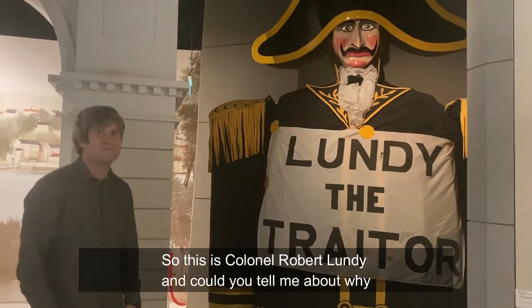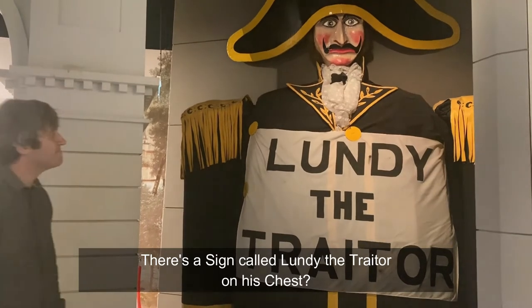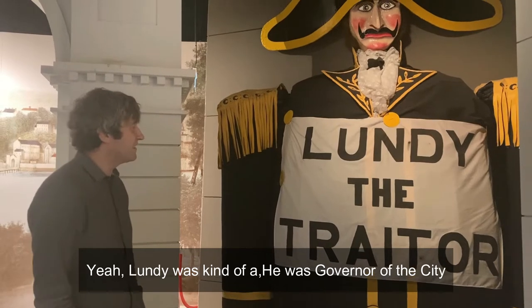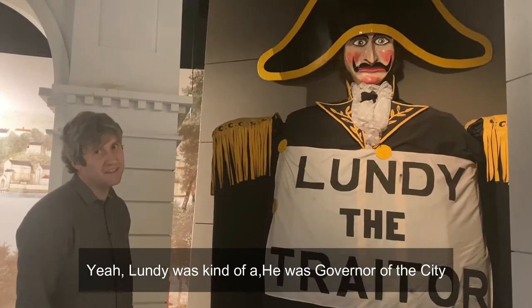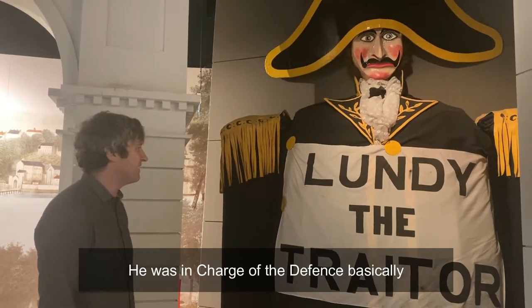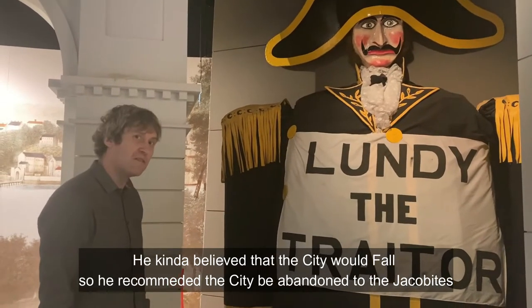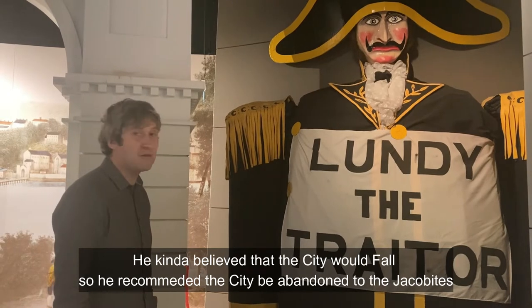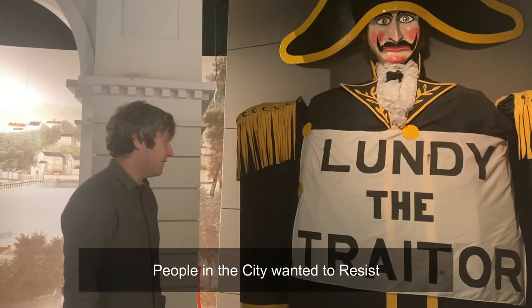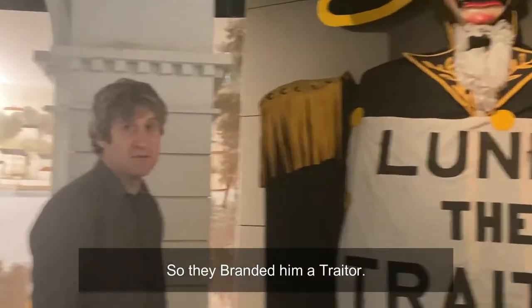So this is Colonel Robert Lundy, and can you tell me why there's a sign called Lundy the Traitor on his chest? Yeah, Lundy was governor of the city, and he was in charge of the defence basically, and he believed that the city would fall, and so he recommended that the city be abandoned to the Jacobites at the time. Of course, this didn't go down well with people living in the city who wanted to resist, and so they basically branded him a traitor.